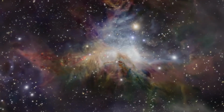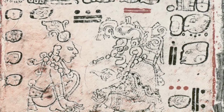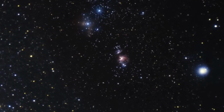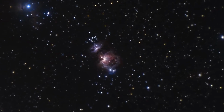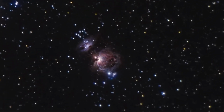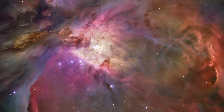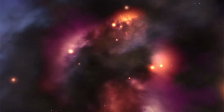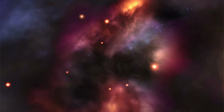Ancient civilizations saw meaning as well, including the Maya in what is now southern Mexico and northern Central America. In their story of creation, three of the brightest stars in the Orion constellation represented a hearth. The nebula was the fire that warms it. At 1,500 light-years distance, it's one of the best-known examples of a star-forming nebula. A swirling cloud of gas and dust where stars begin their journey of life.